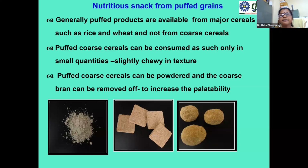So in such cases, what you can do is powder it and mix it with any other ingredients, and convert it to a ready to eat powder, which can be shaped into burfi or laddu. This we made especially for school going children, and it gives very good nutrition along with the micronutrients. So that comes from all these millets.